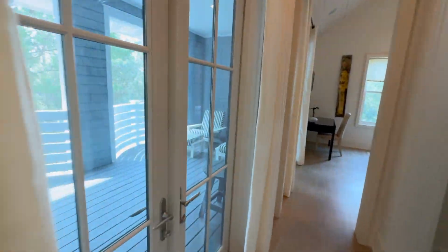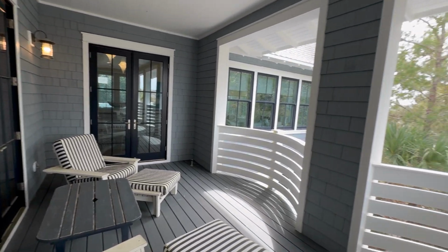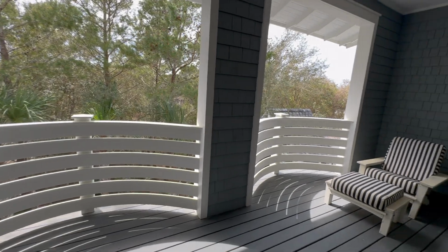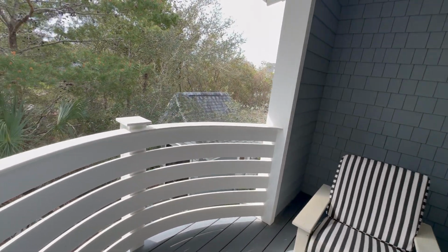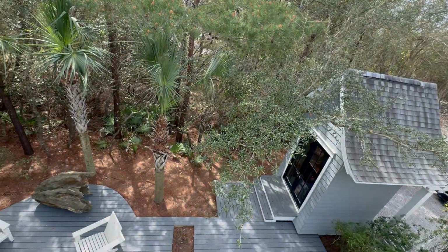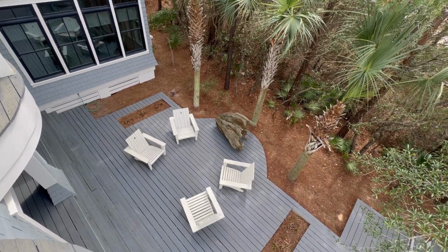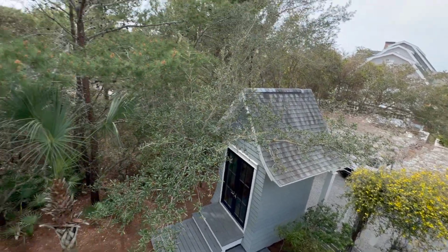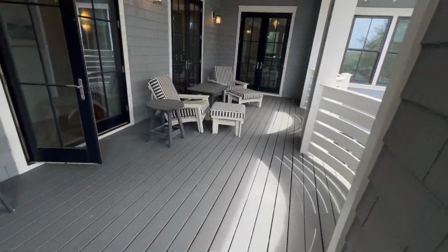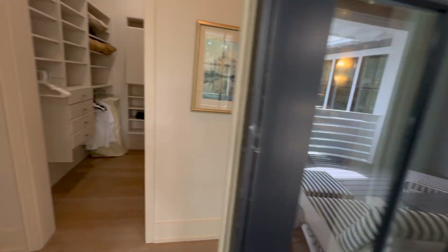Let me shake you out and show you this deck before I get into the kitchen and living. So again, very generous size. This kind of mirrors the one downstairs. Gives it a little different aesthetic with that round curvature out there. And I'll show you kind of the view down below. And that's where, if you wanted a pool, one could go. Right over that sitting area that looks back out toward the parking. All right, but look how deep this is. So this is definitely, even if you wanted to add a table or something, you could, but I think it's perfect the way they have it set up.